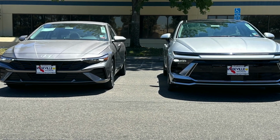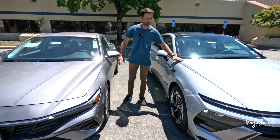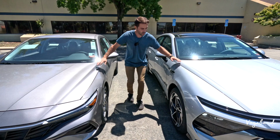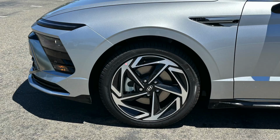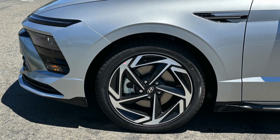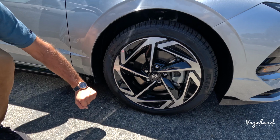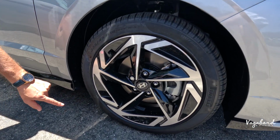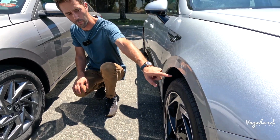Coming over to the side area. Okay, you can actually see how high the Sonata sits over the Elantra. Dropping down, tires and rims. 235/45/18 with a machine surface silver, high gloss black rim. And that tire is going to be a Pirelli P0 all-season tire. I have to mention that's a great tire with the standard shock spring strut suspension.